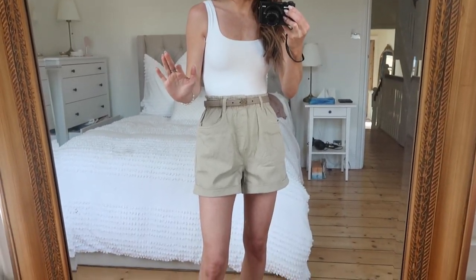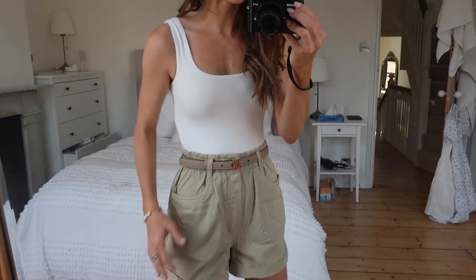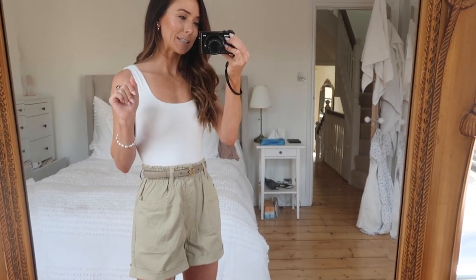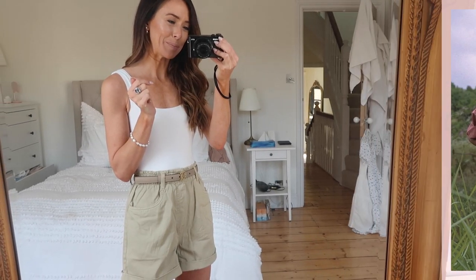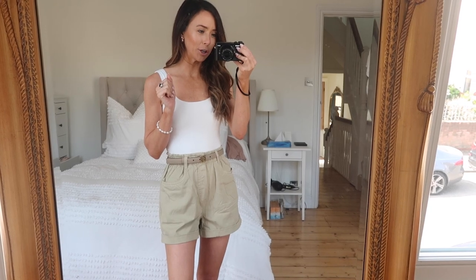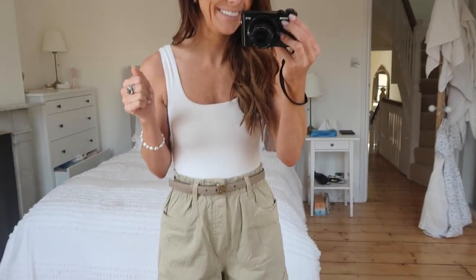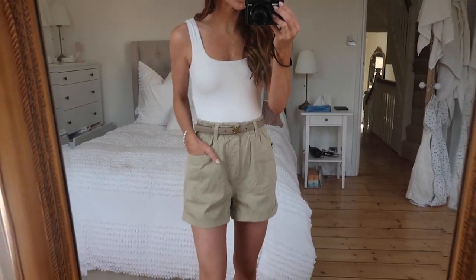All right, we are ending this H&M try-on haul with a pair of shorts that are making me laugh a little bit because they're giving me Ellie from Jurassic Park vibes. You know what I mean? I kind of feel like I'm about to go off on an archaeological dig and maybe dig up some dinosaur bones or something. But I don't know, I really like them actually. They're a really nice casual short option that isn't jean shorts.